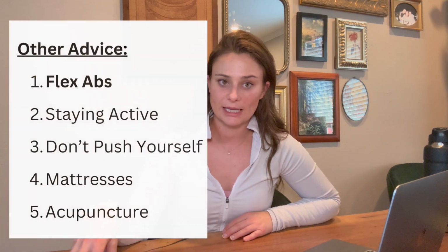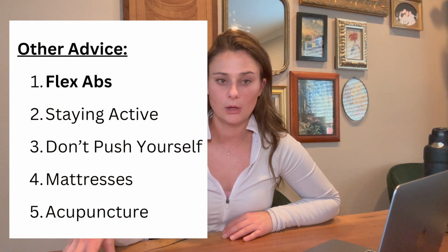Other random advice. Someone told me this: if you flex your abs while working out, it really protects your back. And I started doing it while playing pickleball, and I can go play 4 or 5 games now without pain, whereas before I couldn't even play 2 games without pain. That really helps a lot. Or even just going on a walk, if you flex your abs while doing it, it really helps. And it makes your abs stronger.